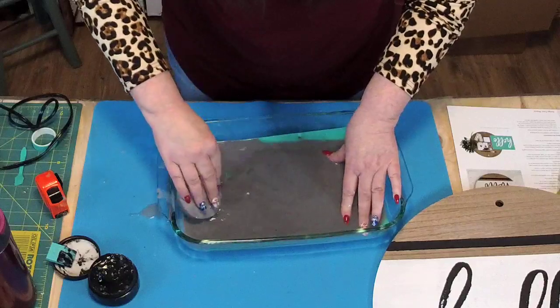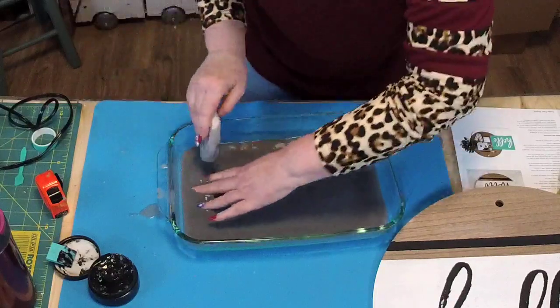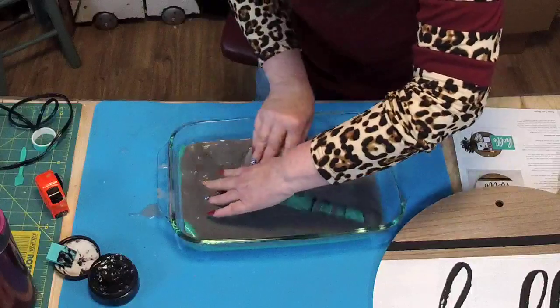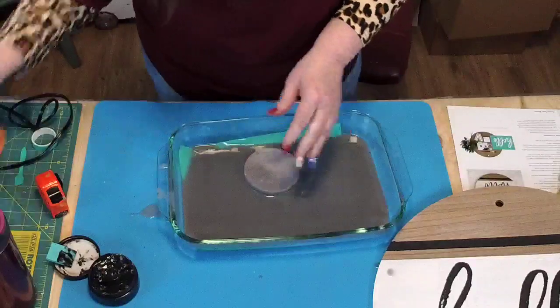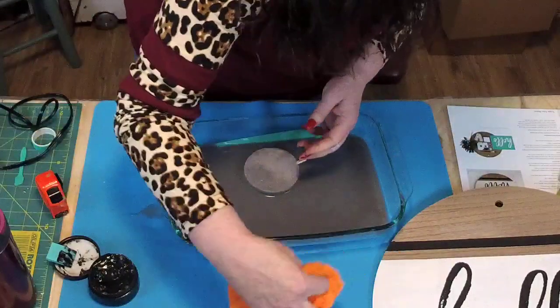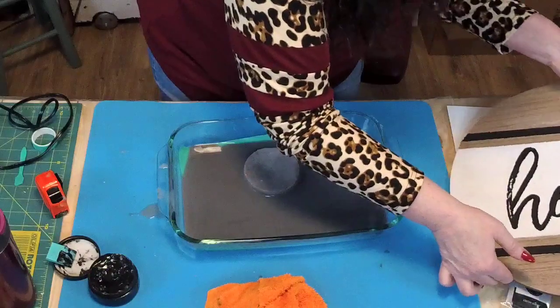The other thing, you do not want to leave the transfer sitting in water. You don't want to leave it sitting in water and just walk away, because you will ruin all the adhesive on the back of your transfer. So you want to wash it right away. And of course, I'm making messes because that's what happens.